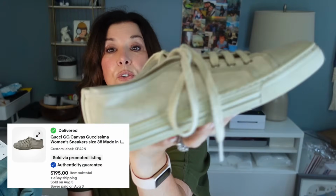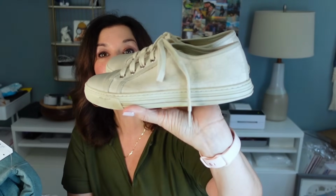I listed them for $249, around that ballpark. They sold for $195. They're just neutral and they have the Gucci GGs all over. Very subtle, in great condition. It's probably about what we paid for them in 2019.